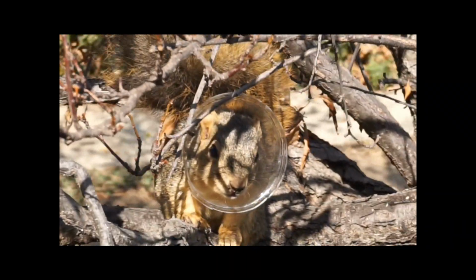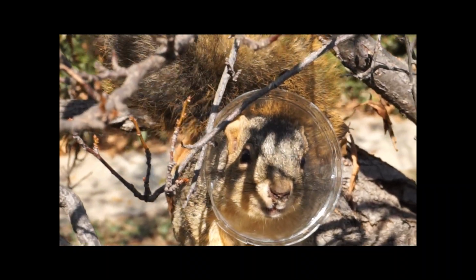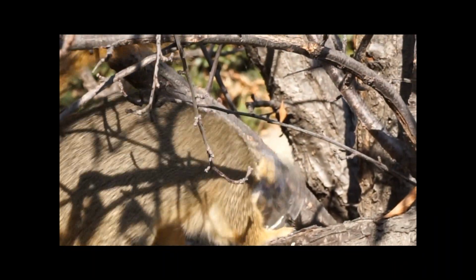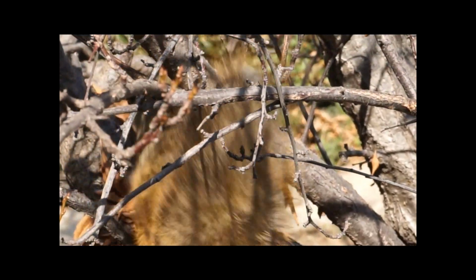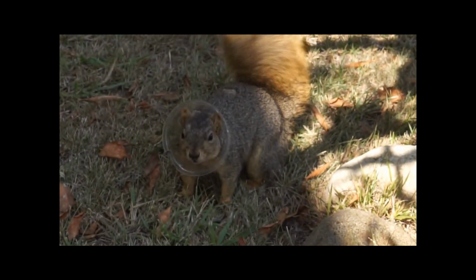What's up, bud? I'm sorry you got that cone on your head. How'd you get that cone on your head? Look at it. Oh my god. Look, he's trying to get it off. Come here, baby. Come on. Let me get it off of you. Oh, good. You're definitely chomping into it. We'll try to get this thing off his neck.